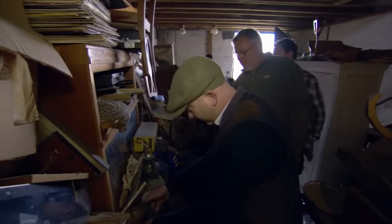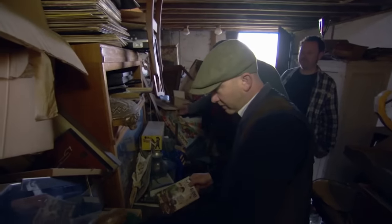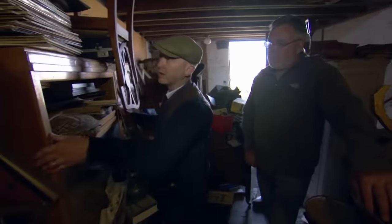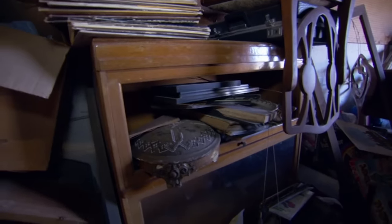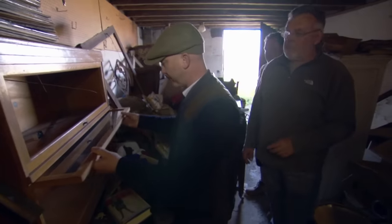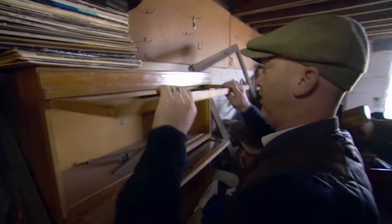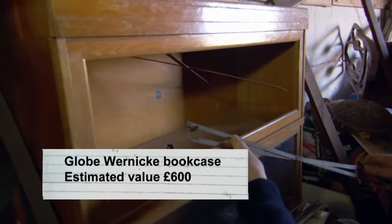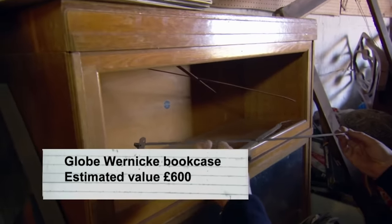When I came through the door, straight away you could see these Globe Wernicke stacking bureau bookcases. It's quite a common item, but something that I really like, and I always want to buy them. The international office furniture manufacturer Globe Wernicke patented these shelves in 1899, calling them elastic bookcases because of their flexibility. The shelves can be rearranged into different sizes by inserting units of contrasting depths. Once restored, this one could sell for £600.